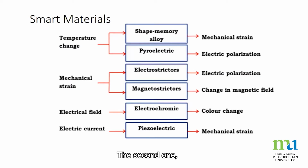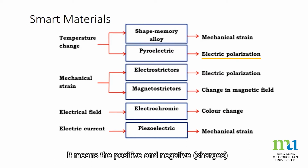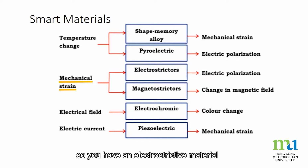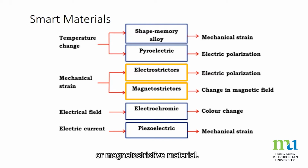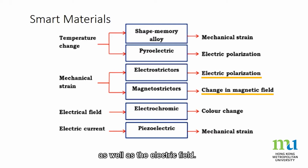The second one, due to temperature change, is pyroelectric. So when it heats up, you have this electric polarization. It means the positive and negative go apart, further away. Then you have this hysteresis cycle generating energy. And for mechanical strain, you have electrostrictive material. When you give strain, it changes the magnetic field as well as the electric field.